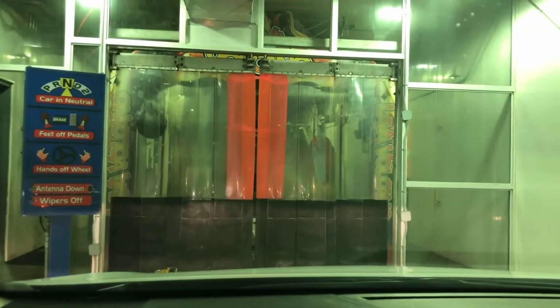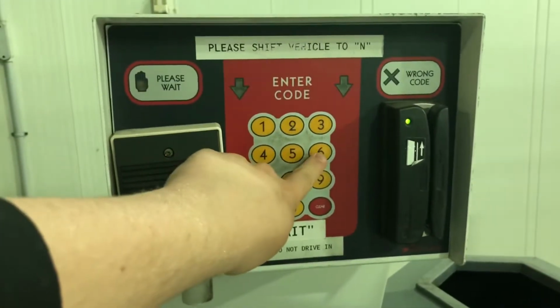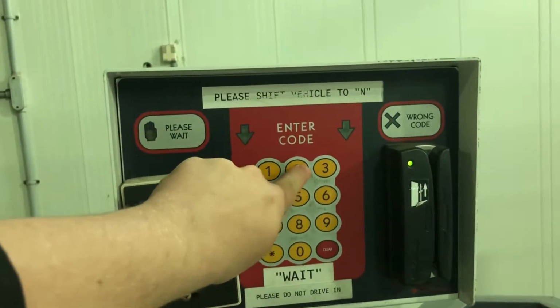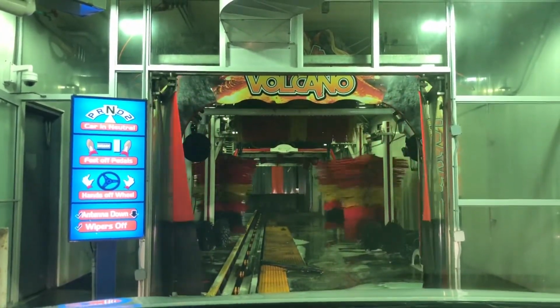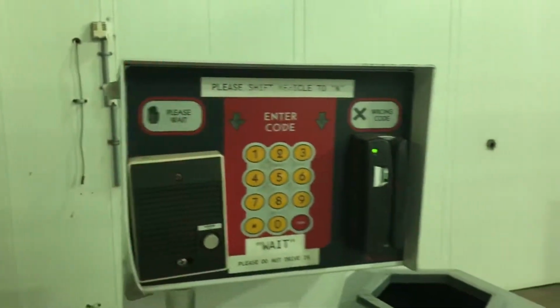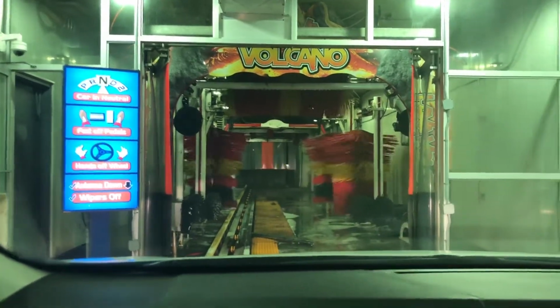Welcome to Shell Canada. Please enter your 5-digit code now. Okay, what is it? Your code has been accepted. Please place your car in neutral, without braking or steering. Have a great day. Thank you. Yeah, car's in neutral.